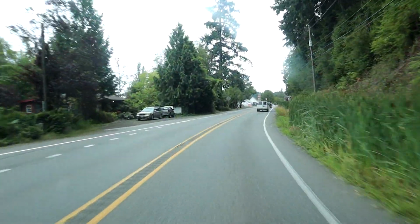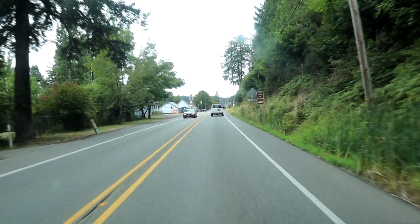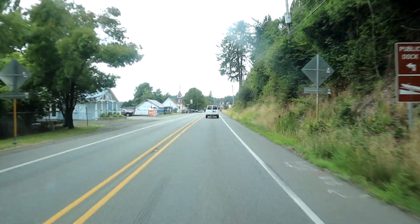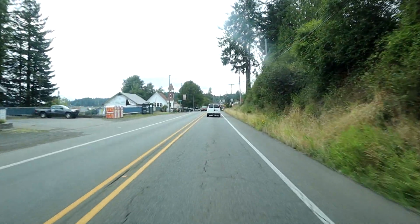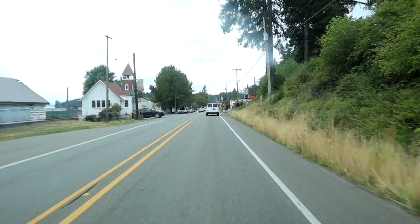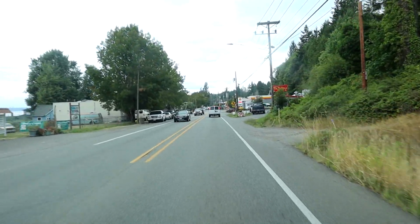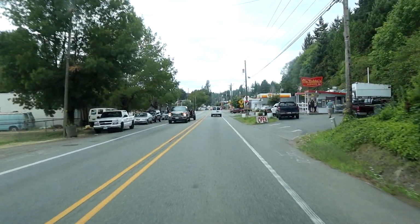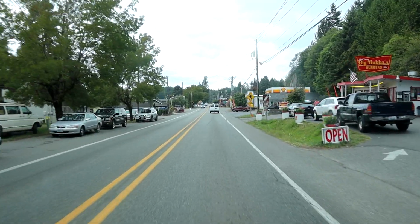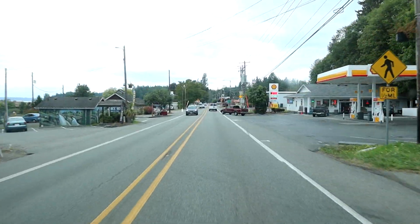Welcome to Allen. Public dock to the left. That's a Puget Sound, I believe. Oh, look at that. Is that a church? It's cute. Yep, historic church. 1909 to 2009. Oh, Big Bubba's Burgers. I've eaten there before. That is so good.